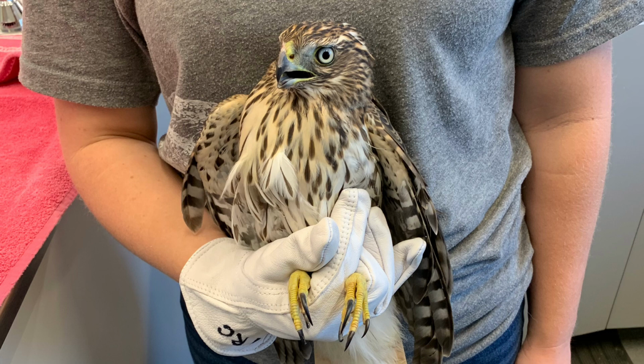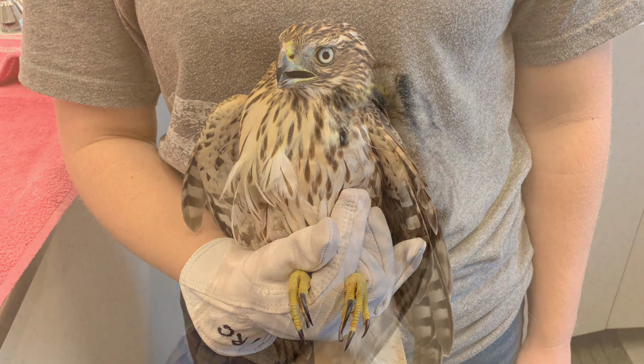Here we have Cooper's Hawk 910, and this juvenile came from Evanston, Wyoming after he flew into a window. He suffered a fractured coracoid and mild head trauma, but the bird is currently in our ICU getting rest and receiving anti-inflammatory medication to help relieve any pain or swelling.